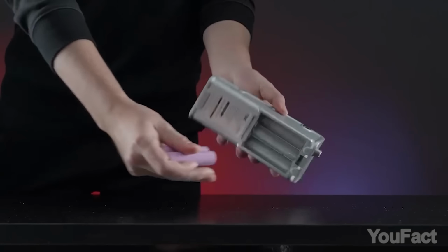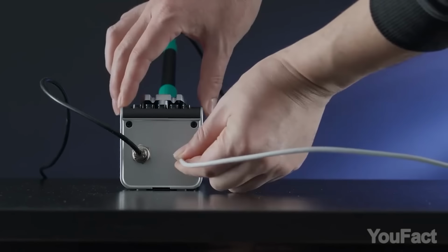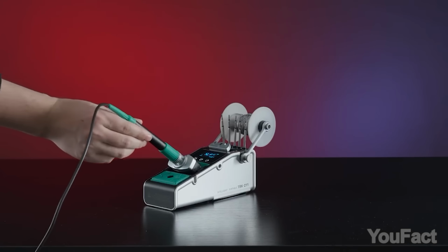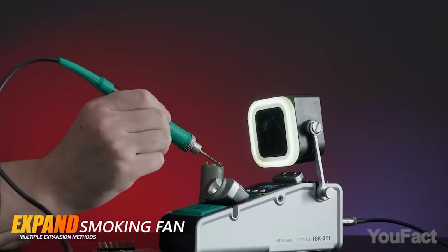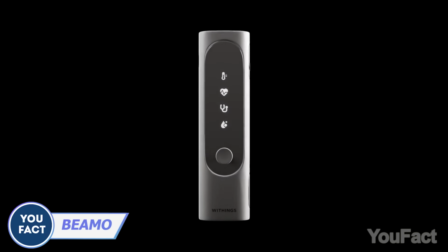It runs on removable lithium batteries, meaning no annoying cords, and you get plenty of use before needing a recharge. And despite being super portable, it's got all the features you'd expect from a full soldering setup, even a built-in fan, so you're not getting hit in the face with smoke while you work. It's crazy how much tech they've packed into something this small.